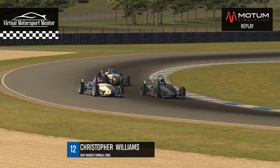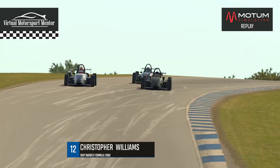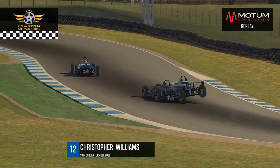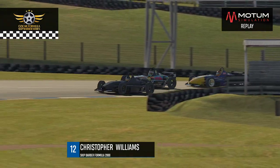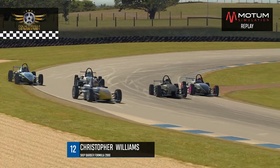This is a three-car battle. We were loving to see Sean Doyle, Christopher Williams, and Mookie in the background here. They come down towards MG. I had half an eye on this when it happened live, and you can see Williams out there gets just tagged a little bit by Mookie, and then the two entangled, parts coming off the car, and then a battle behind comes and swallows them up. So both of them lost out big on the last lap.